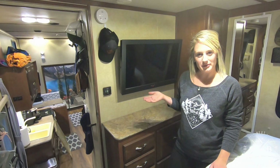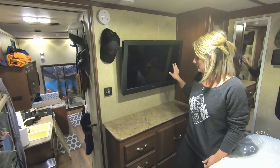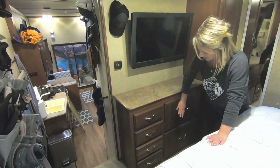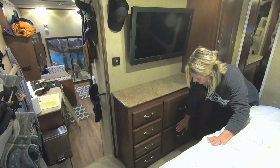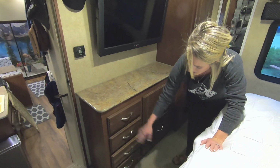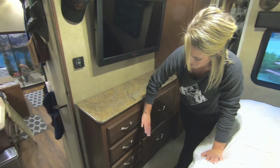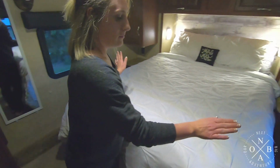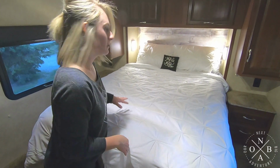Welcome to our master bedroom. Here is our TV that we can watch movies on. And we have a lot of drawers, a lot of storage. This is where all of our towels, bath towels, kitchen towels, and the boys' jammies go, because we go through a bunch of jammies. We also have some socks and bathroom things that don't fit in the bathroom. This whole bed flips up and we have a lot of storage underneath.